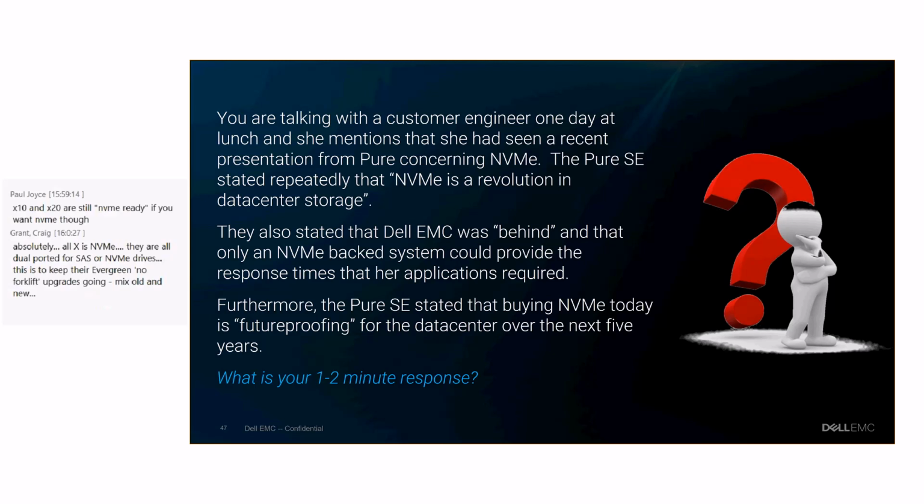They also stated we're behind. Well, behind, we have far more products that are NVMe based than Pure has. They have 1 line that's NVMe based. We have 5 separate lines of products that are NVMe based.